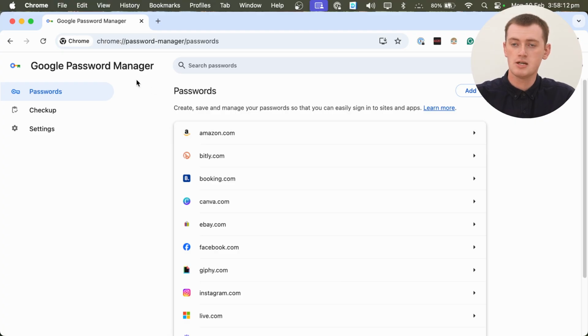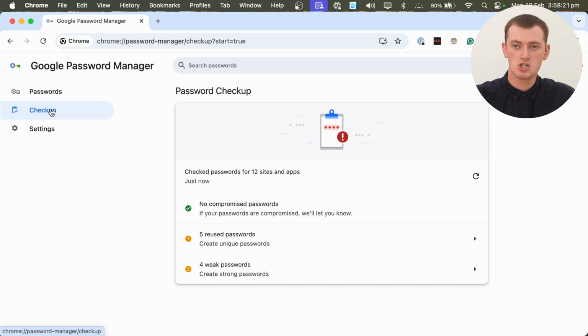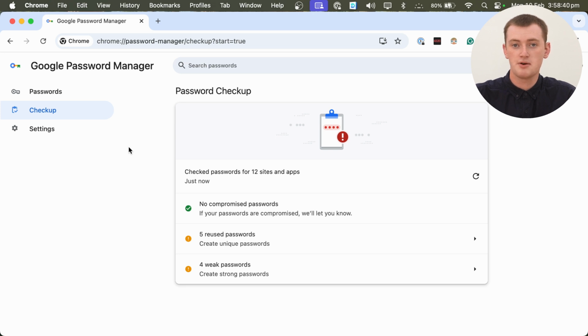And now you'll be in Google Password Manager and you'll see a list of all the websites you have saved passwords for. But we'll actually want to click on Checkup over here. And when you first do this, if you have a lot of passwords, it might spend a few seconds saying checking your passwords, but that doesn't take very long. It should be done pretty much by the time Timmy's finished explaining this. And now this is where it will give you a rundown of all your passwords and how good they are.